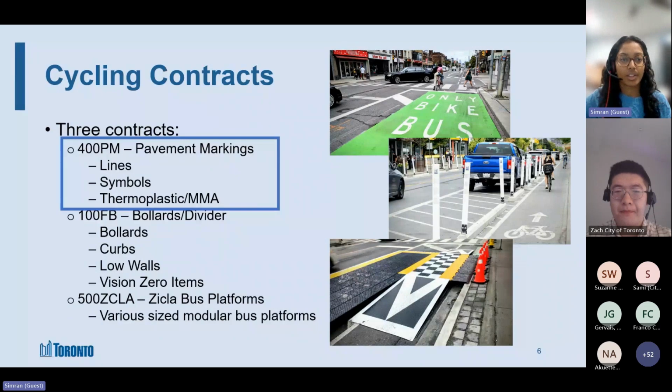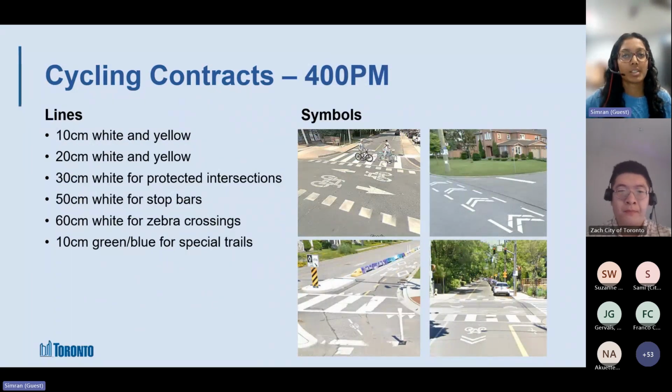First, we're going to be talking about pavement marking. This contract includes all the different types of pavement markings that we would use on our cycling projects. First we have all the lines, the 10, 20, 30, all the way up. We even included the 10 centimeter green and blue special lines, which are used on a few of our trails in the city. This also includes all the broken versions of each of these lines that you can use for the separation of travel lanes, or we use them for driveways on cycle tracks.